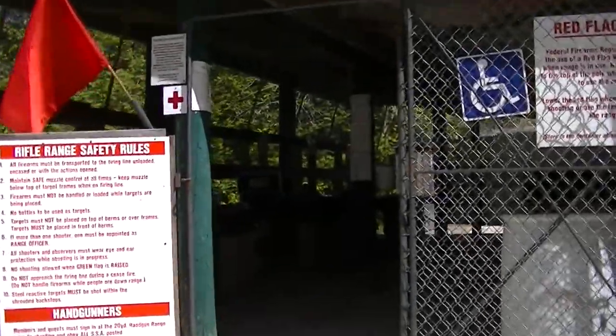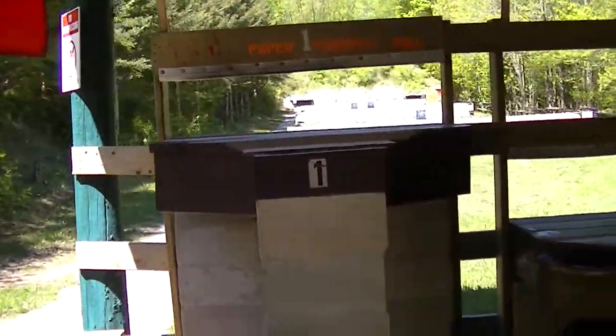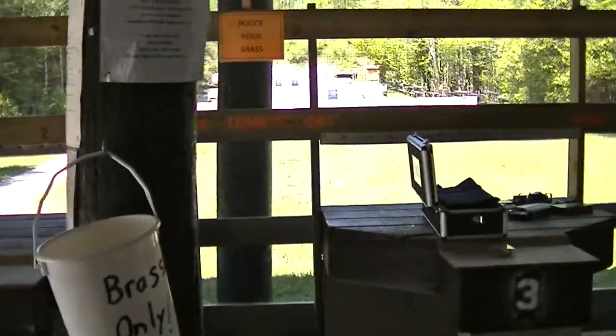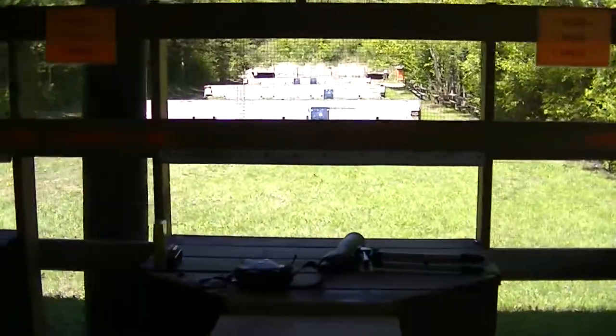When we get to this range, we're getting into scheduled shooting. So when we get here, you're going to notice a couple things. Number one, there are 6 different shooting lanes to shoot from. The first lane is a standing shot, and then the other 5 are all sitting shots. You've got lots of bags and rests that you can use that are located at the back of the range, or you can bring your own rest if you like.